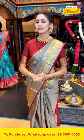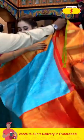This one is in a beautiful sea green color. It's a very lovely combination with red. Let's have a look at the details. It's an aqua blue sari. And look at the beautiful style.